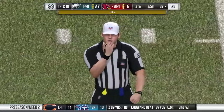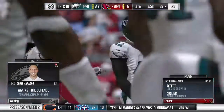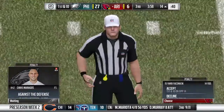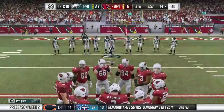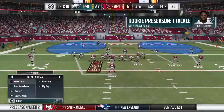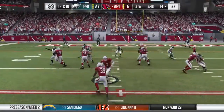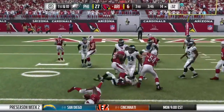Personal foul. Face mask. Defense. Got the hand caught up in the grill of the face mask. 15-yard penalty. So tough for a defender. You're trying so hard to make a play, and the way that these offensive guys can move around, sometimes your hand gets into the wrong place. And to give this time to the tailback.